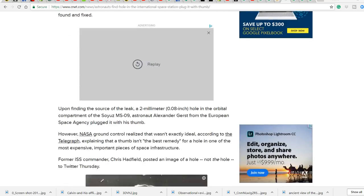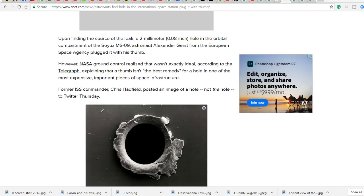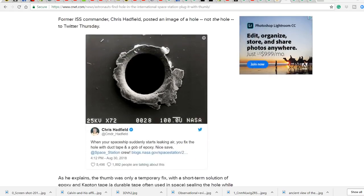Upon finding the source of the leak, a 2 millimeter, 0.08-inch hole in the orbital compartment of the Soyuz MS-09, astronaut Alexander Gerst from the European Space Agency plugged it with his thumb. However, NASA ground control realized that it wasn't exactly ideal, according to the Telegraph, explaining that a thumb isn't the best remedy for a hole in one of the most expensive, important pieces of space infrastructure. Former ISS Commander Chris Hadfield posted an image of a hole, not the hole, to Twitter on Tuesday.